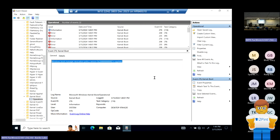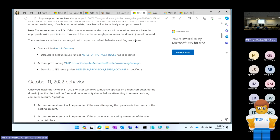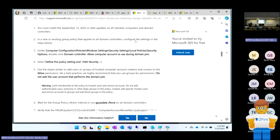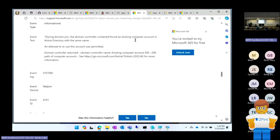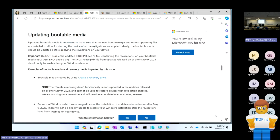So even if, I guess until October 8th, even if we're doing a clean install with an updated media, that revocation list won't necessarily be applied, right? It won't be enforced, yeah. You know, I'm not sure, let's see what the April date was on that one. Take action, and so on. Oh, wait, that's the wrong one. This one here.